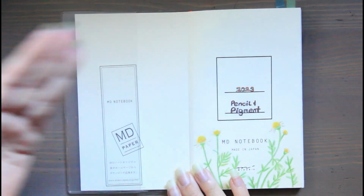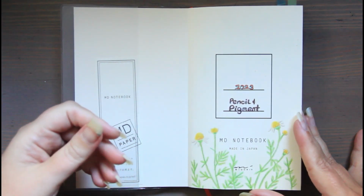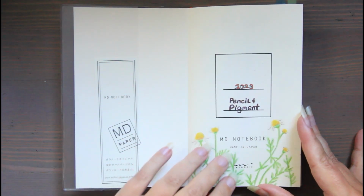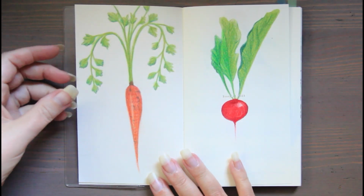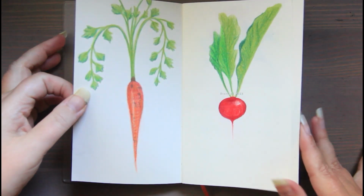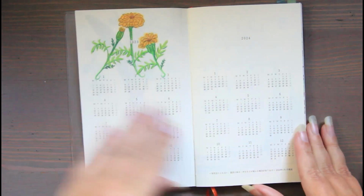Midori paper, I'm not sure how familiar you are with that. I will link a paper test. It is a very smooth ivory paper. It feels very, very nice with pen and ink. This is colored pencil. I decided to cover this and draw things that rabbits eat to keep in theme with the year of the rabbit. Marigolds.